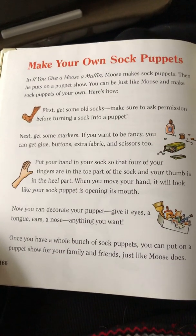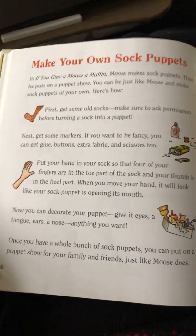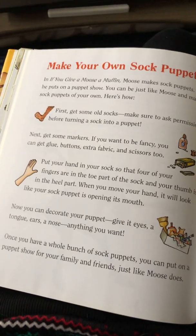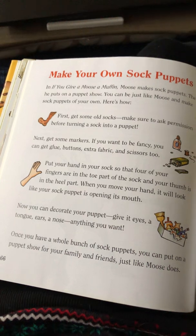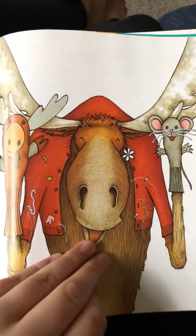Put your hand in your sock so that 4 of your fingers are in the toe part of the sock and your thumb is on the heel. When you move your hand, it will look like your sock puppet is opening its mouth. So the heel is like this part of your foot, and here's the other part of your foot, where your toe is. Now you can decorate your puppet. Give it eyes, a tongue, ears, a nose, anything you want. Once you have a whole bunch of sock puppets, you can put on a puppet show for your family and friends, just like Moose does.